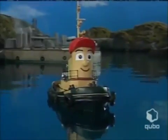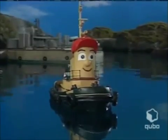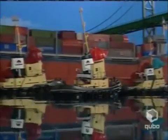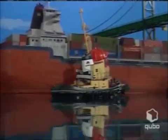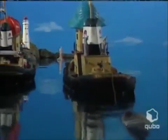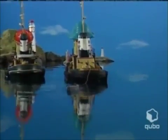Theodore waited while Emily moved a big ship. See, she had promised to help him practice being a puller when she was finished. There are many things tugs must learn before they get their V-word, and pulling is one of the most important. As soon as Emily was finished working, the two tugs set off together for Willie's Island.